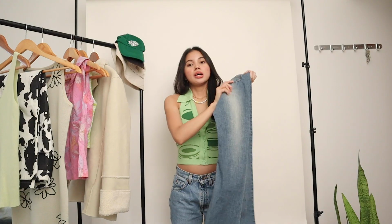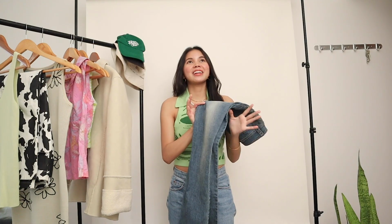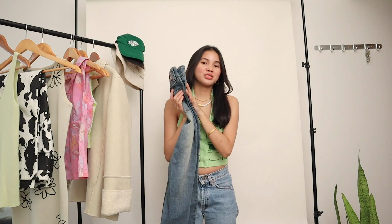I love these pants and I wish I can find more of these flared bottoms because I feel like puro basic lang yung mga flared na meron ako, like basic black flared pants. So this one is just a good addition to my wardrobe. Sasabihin ko sana, I highly recommend this one, but it's thrifted, you guys.